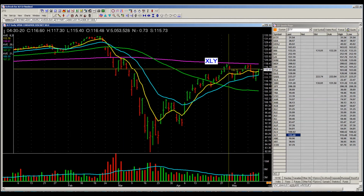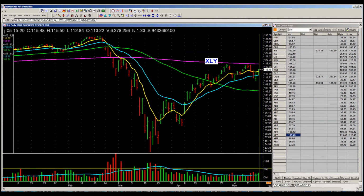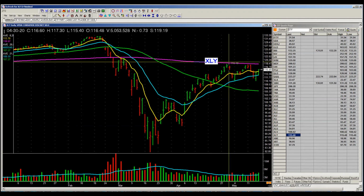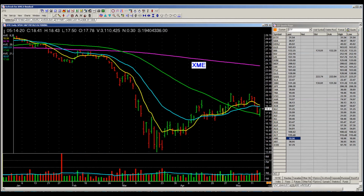XLY, consumer discretionary, just going sideways. One nice thing is it's a decent base. Volume started to pick up. Maybe it'll push through the 200-day. We'll have to watch and see. But it's not there yet.